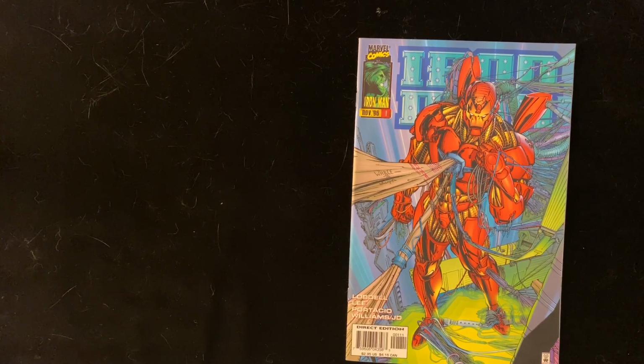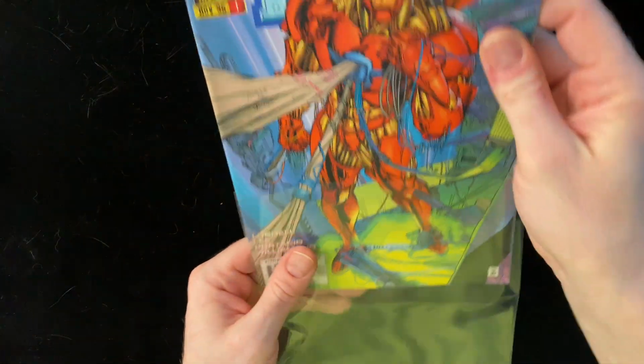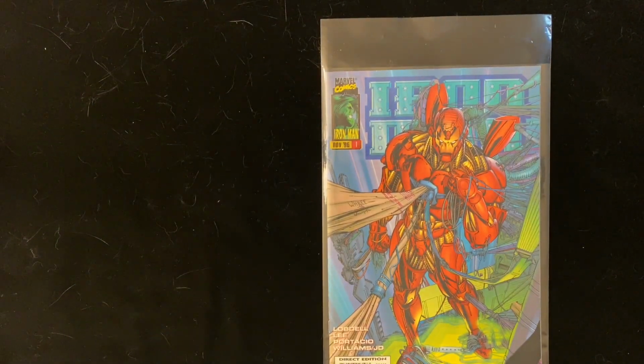Oh goodness! Where are my bags? Do I need to open a new bag of bags? I think I need to open a new bag of bags. I got like one left. Here we go. New bag. There you go. A little bit dusty.